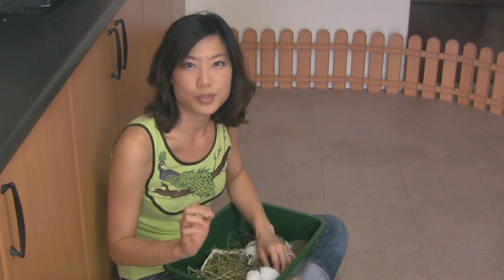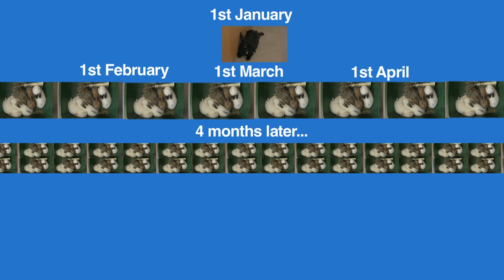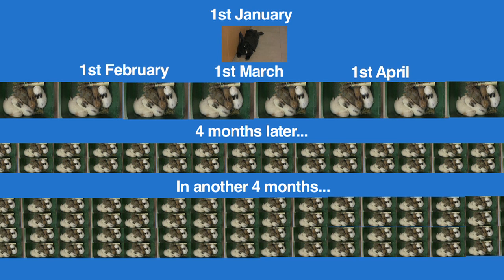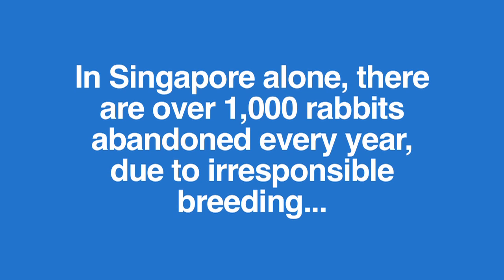Rabbits reach sexual maturity between 3 to 6 months. So in say 4 months, those 5 to 10 baby rabbits can themselves be parents who will give birth to their own 5 to 10 baby rabbits. And those 5 to 10 baby rabbits will in 4 months give birth to their own 5 to 10 baby rabbits, and so on. Crazy, right? And sadly, in most cases, these rabbits are abandoned as the owner is unable to take care of all of them. In Singapore alone, there are more than 1,000 rabbits that are abandoned every single year due to irresponsible breeding. So please, neuter your rabbits and don't contribute to this number.